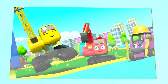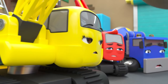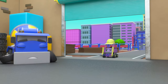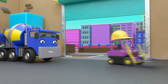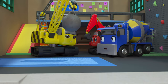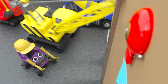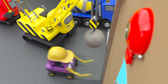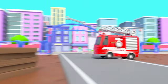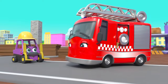Hooray for Daisy! It's a boiling hot day at Construction HQ, and the gang are very hot and bothered. But there's no time to rest. They've got a busy day ahead. What's Daisy spotted outside? Oh no! It's a fire! And it set off the fire alarm! Here comes Ashley the fire truck. Can she put the fire out? Sure she can. Phew! Hooray for Ashley!